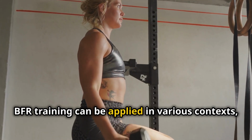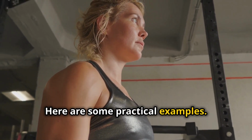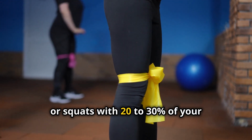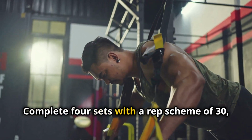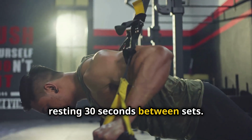BFR training can be applied in various contexts, from sports performance to general fitness. Here are some practical examples. 1. Resistance training. Perform leg extensions, bicep curls, or squats with 20 to 30% of your 1 repetition maximum. Complete 4 sets with a rep scheme of 30, 15, 15, and 15, resting 30 seconds between sets.